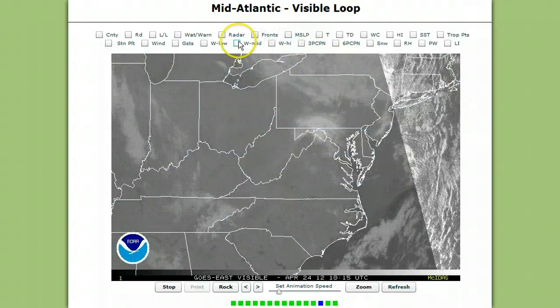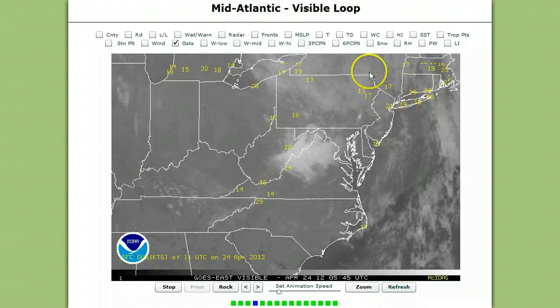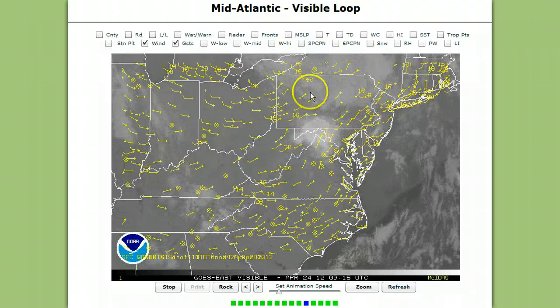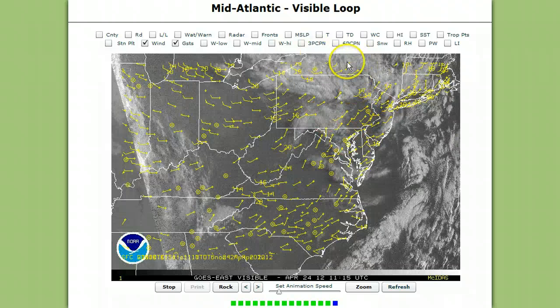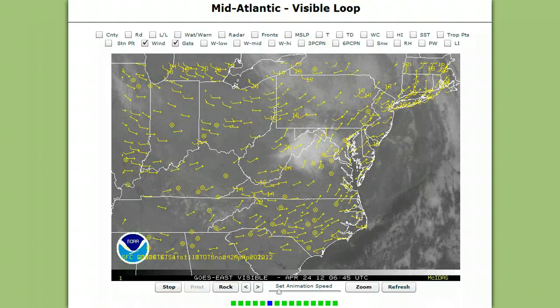Take off the fronts. Let's get to some of the wind gusts now. They're still 15, 20, 25 miles an hour across the region, and all the winds this morning are from the south-southwest as the upper low continues to pull away gradually to the north and to the east.